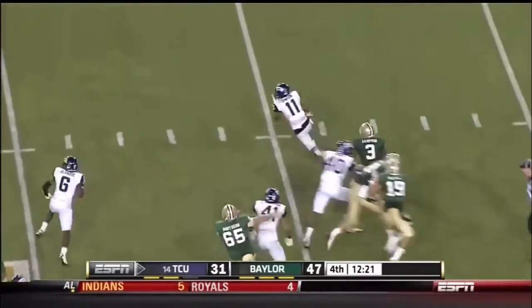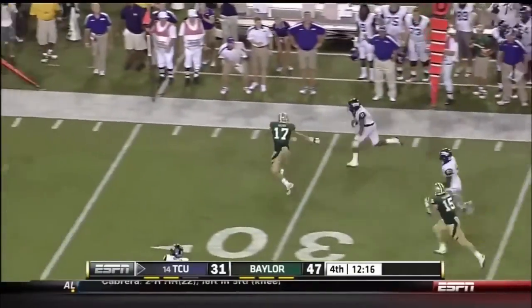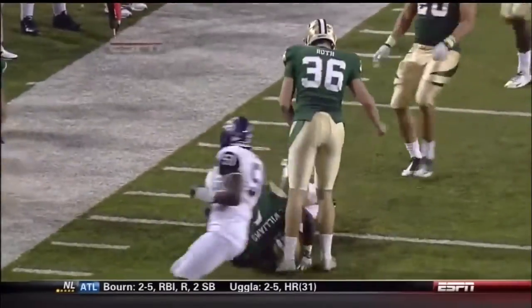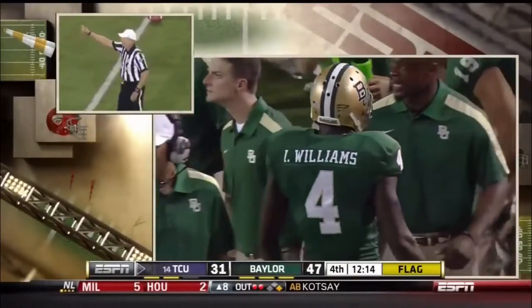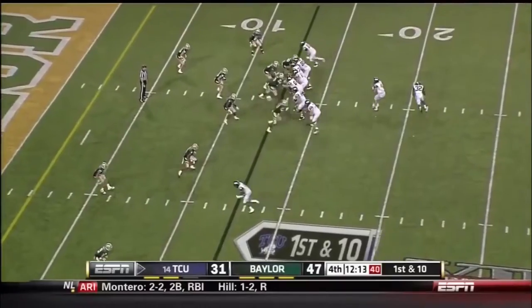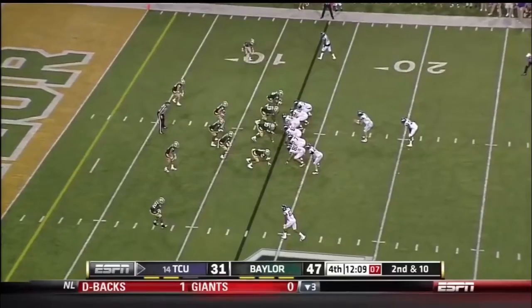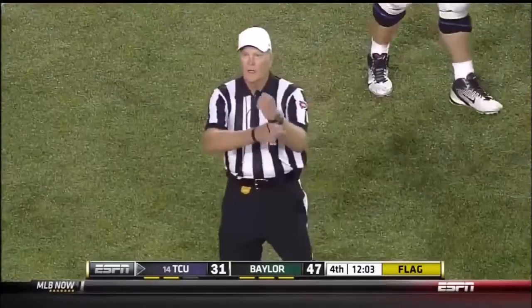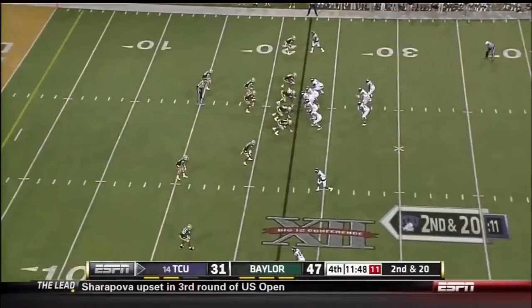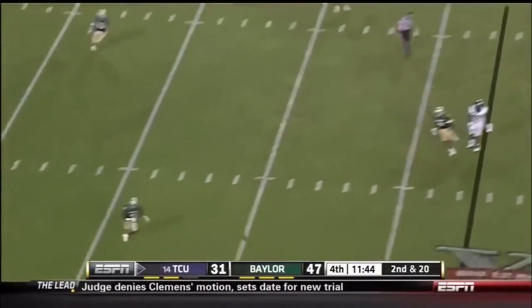Dawson now. Trying to gain some speed, and he does. Personal foul, Baylor. Half the distance to the goal. First down. Paul Hall. Plenty of time to the end zone. Paul Hall. Inside handoff goes to Dean. Flag. Holding. Offense. Now they want 7.